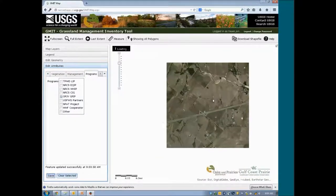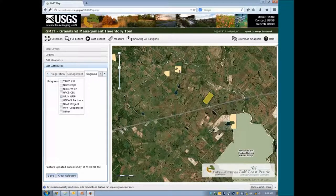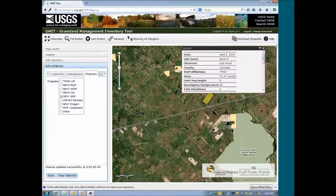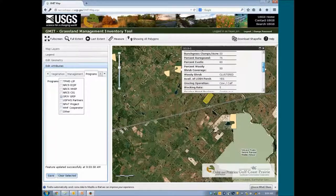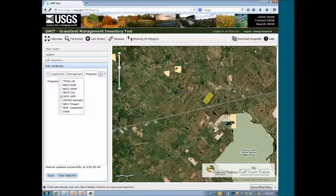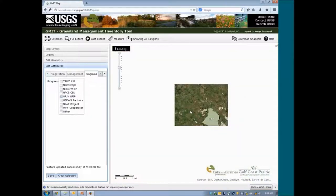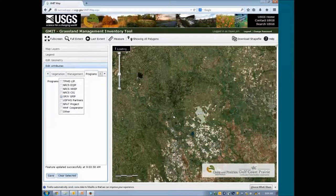What we're left with is a collection of shapefiles that we can download and manipulate. When you hover over a particular shapefile, it will tell you what we have for it, and those attributes will fill the attribute table of the shapefile when you download it. So, Bill, I think that's about it for me.